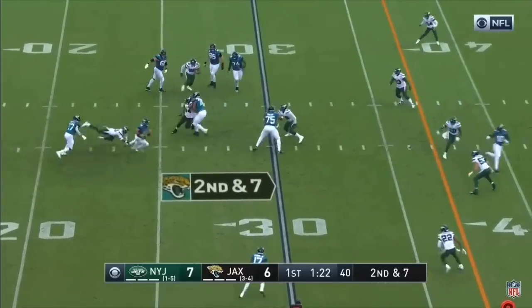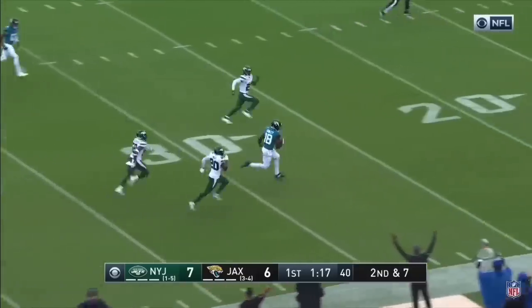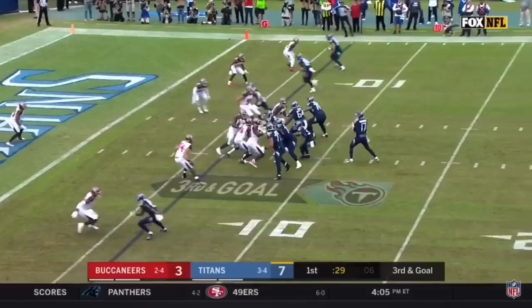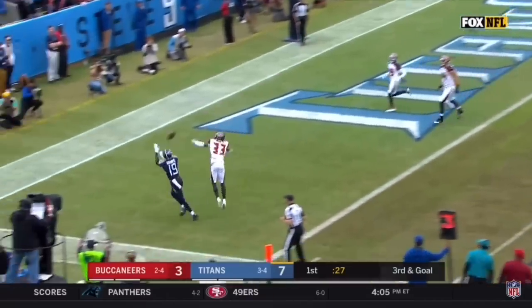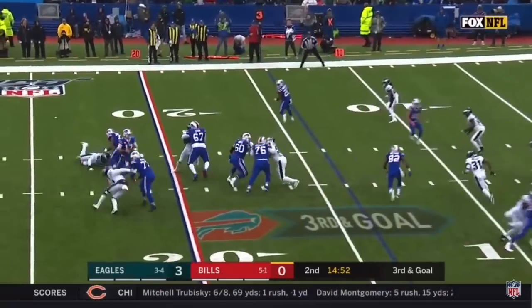Second year in the league. Here is Minshew escaping somehow the sack. Throws on the run wide open. Jacksonville, it's Chris Conley breaking free. Tannehill looking for Sharp, and Sharp makes the over-the-shoulder catch.